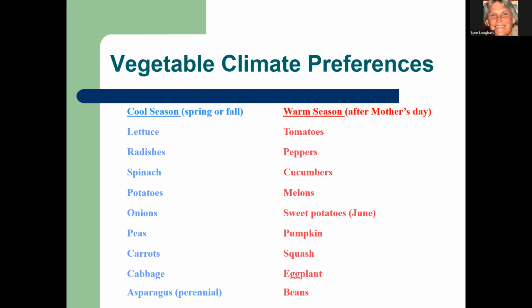And everybody goes, oh, I always put my stuff in the ground the end of April. Well, guys, we have had snowflakes the 1st of May, which means those warm season vegetables are not going to be happy. It's better to just wait, because if you plant them too soon, they're not going to grow anyway. They're just going to sit there in the pot or in the ground and wait for the soil temperatures to increase to above 55 degrees.